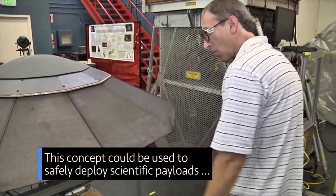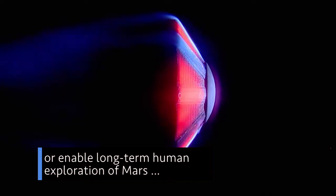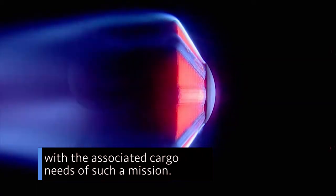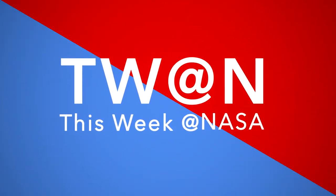This concept could be used to safely deploy scientific payloads or enable long-term human exploration of Mars with the associated cargo needs of such a mission. That's what's up this week at NASA.